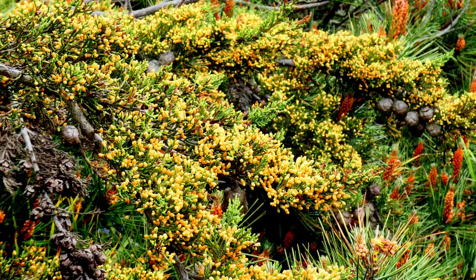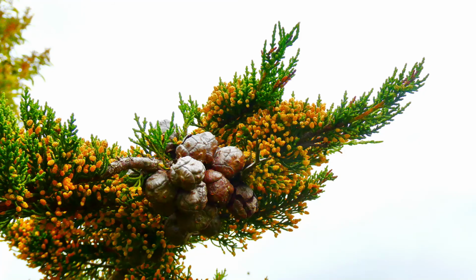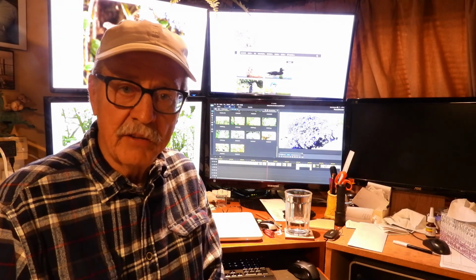Some of the Monterey cypress trees in the park are putting on a show this spring. The yellow buds are male and the large brown nuts are female. You don't have to practice social distancing from these plants, but please don't pick any. Leave them for others to enjoy.